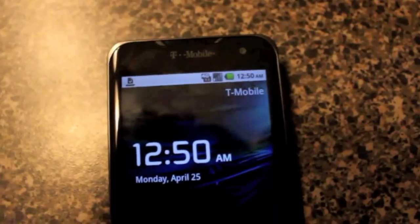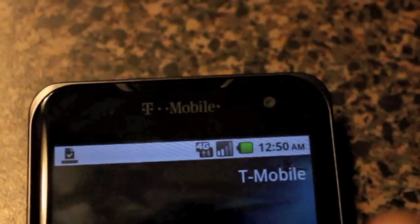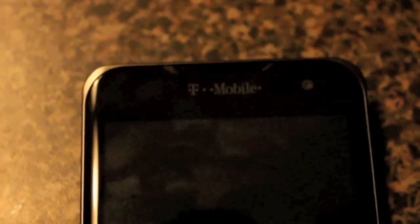And of course the front facing camera, that's 1.3 megapixels.